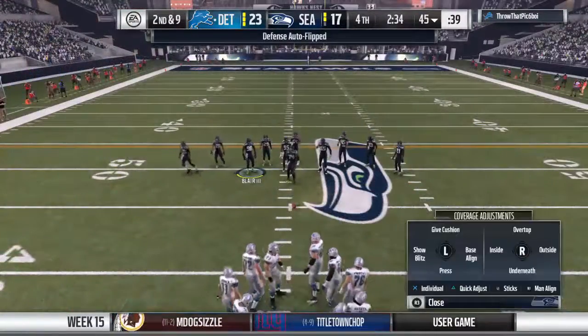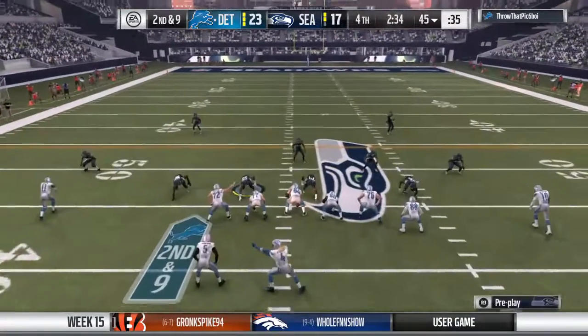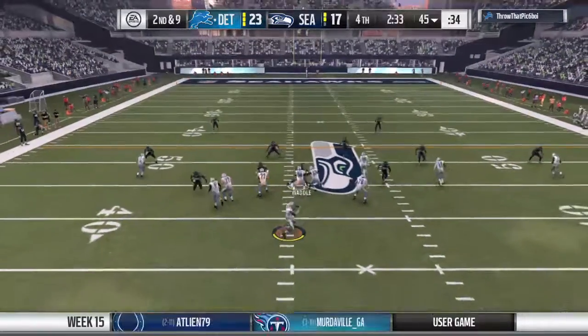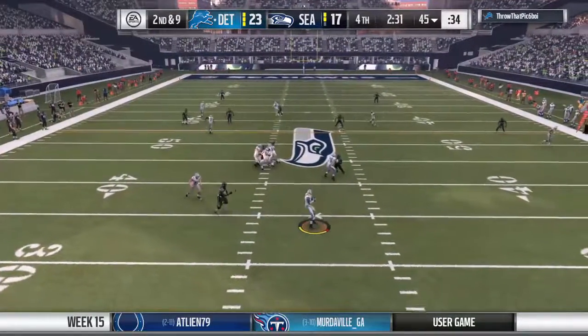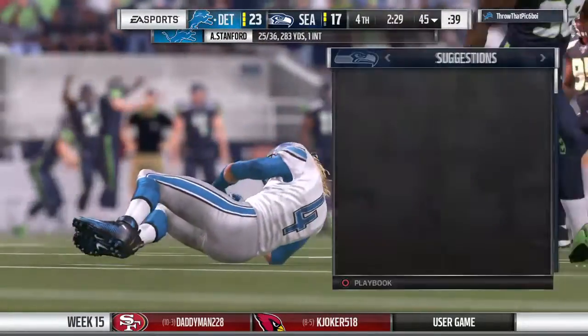And the defense in desperate need of a stop. They have to get off the field and get the ball back to their offense if they want a chance. From the shotgun, he'll look to throw. Oh, the ball comes out on the hit, but they'll say it's incomplete.